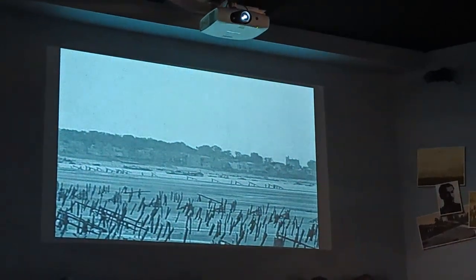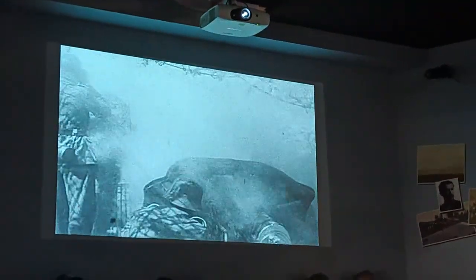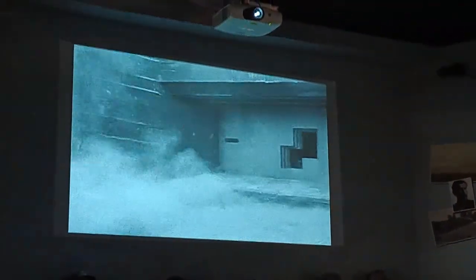These are the pictures of the Orne estuary that are shown in German cinemas. The commentator explains that the Allied attempt at landing has just been thrown back into the sea.